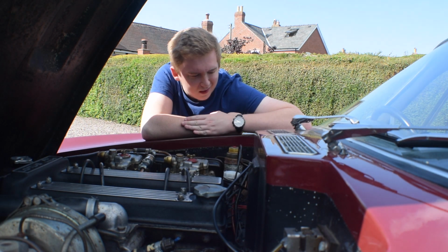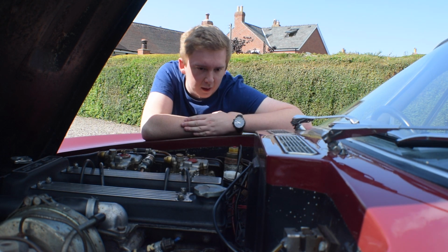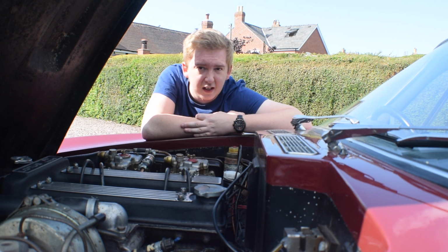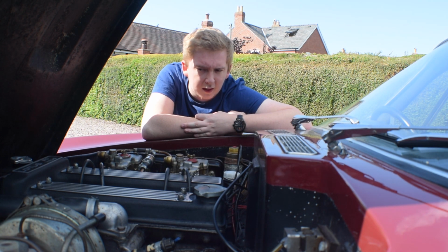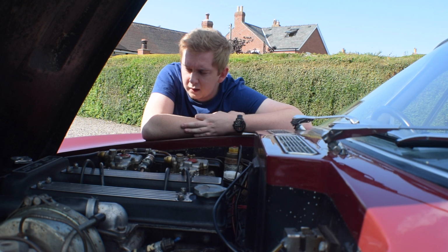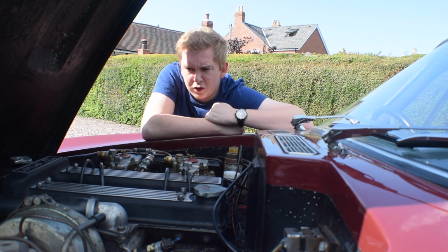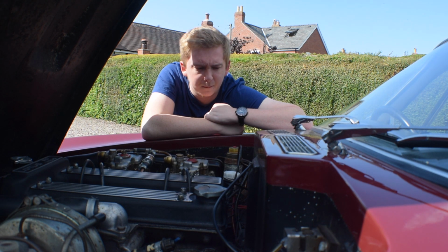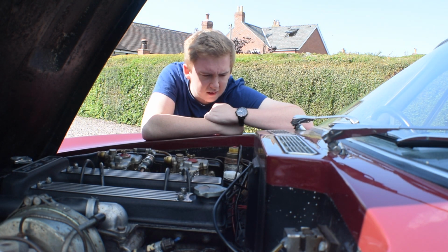There are a few little tiny things I want to do. I want to get her on a rolling road and see how much power she's still got, just to see what's in there, because it feels like there's still quite a lot of go in there, and everything seems to be tuned to quite a good standard. And she's not losing any power in any gears, so it feels pretty how it's supposed to really, and she sounds sweet.